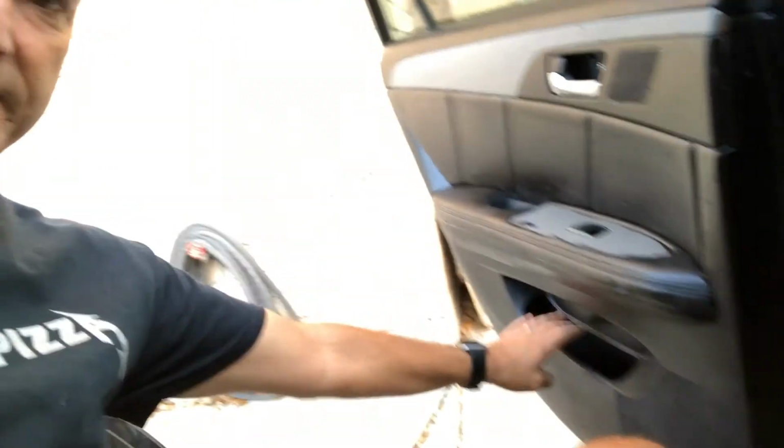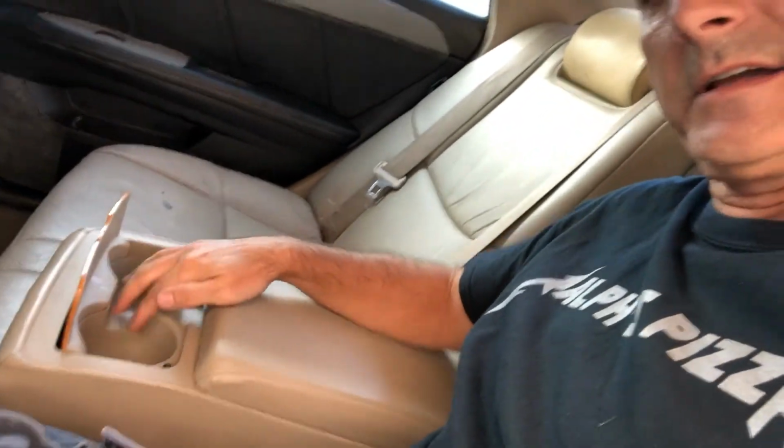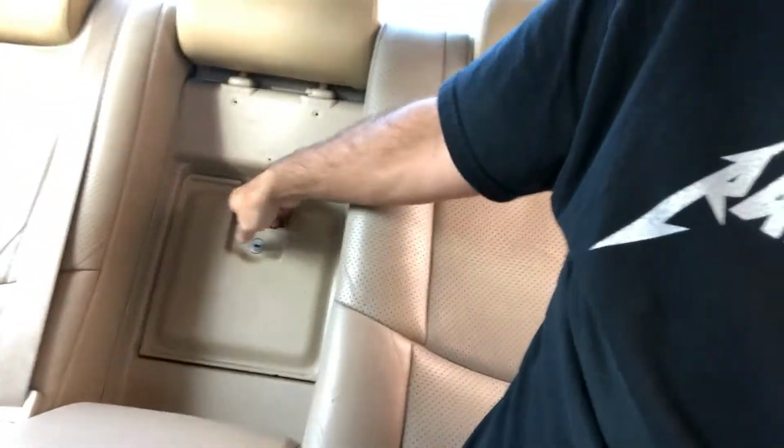And while we're talking about compartments, of course the doors here have compartments, and you have compartments behind each seat, and you have more cup holders and compartments. So lots of compartments. It also has the pass-through, which is very nice if you're going on a ski trip.